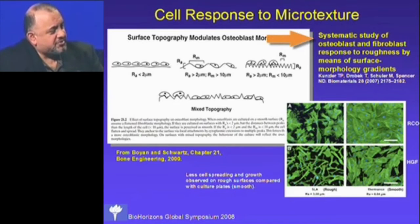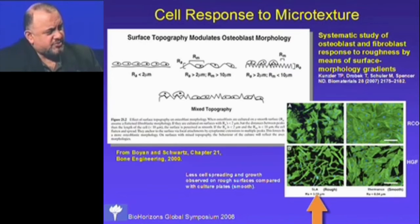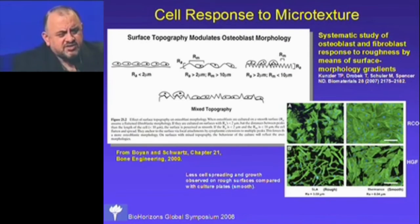This is a new paper that just came out in 2007 that also shows something very important with textured surfaces. The two slides on the right are cells grown on a smooth Thermanox surface, which is a culture plate. The two slides on the left show cells growing on an SLA surface, a sandblasted acid etched surface. Essentially what they found, and this is what we've seen too, is that textured surfaces inhibit the spreading of cells. The cells will not spread on the textured surfaces as well as they do on a smooth surface, and it turns out that's very important.